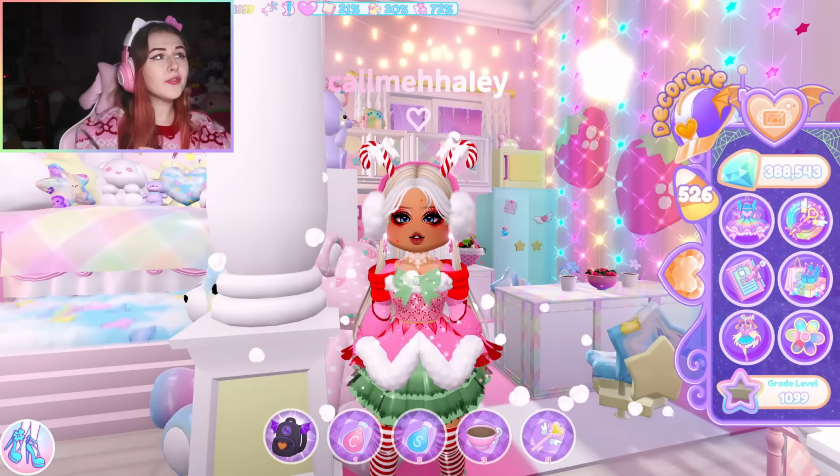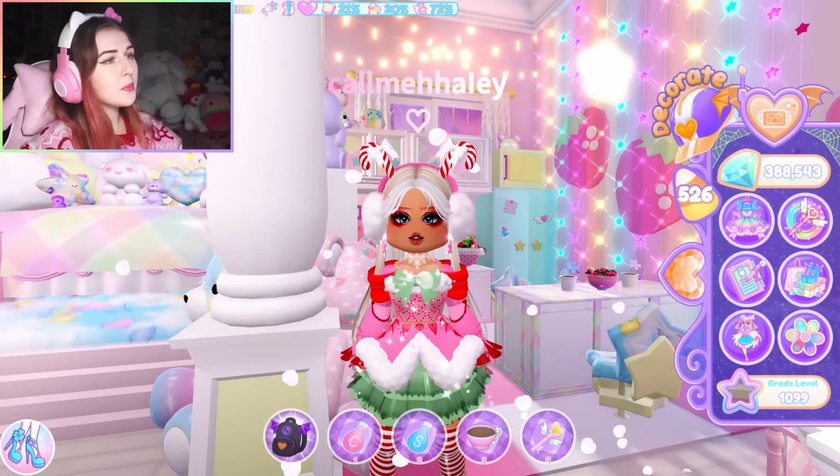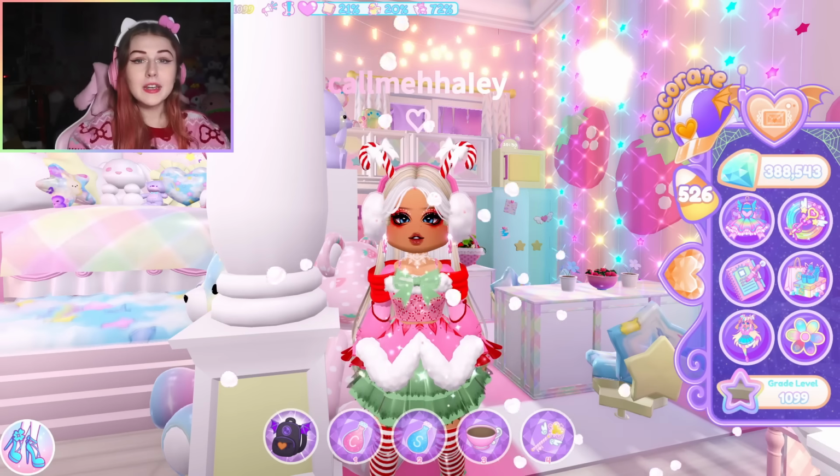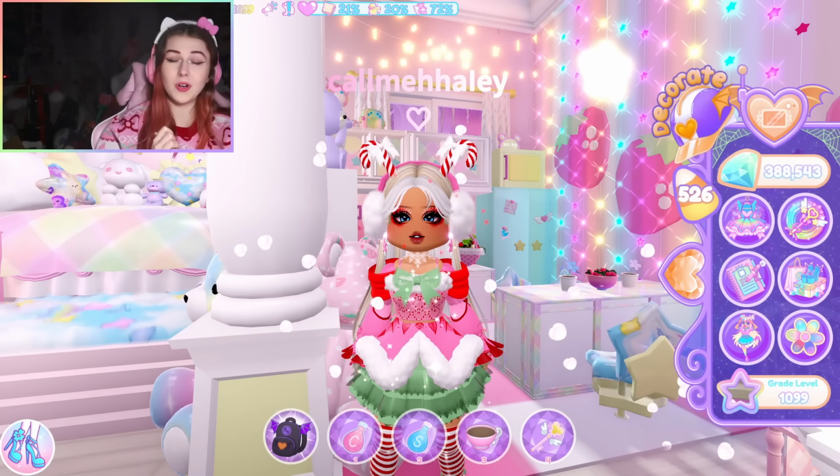Anyways, that is my farming routine and how you can get prepared for the winter update. This would probably be one of the best winter updates if everything that we hope for comes out.